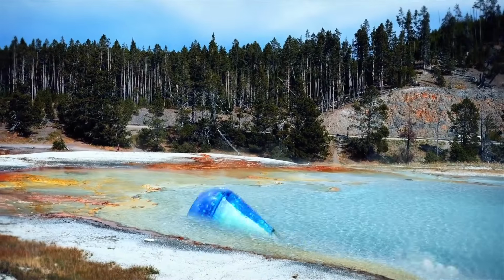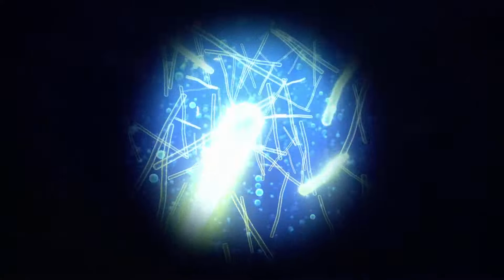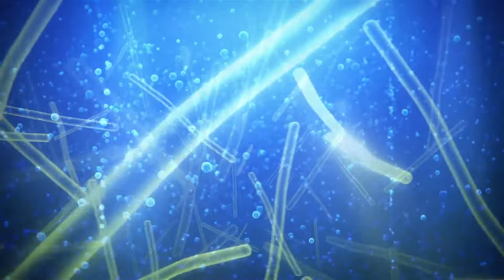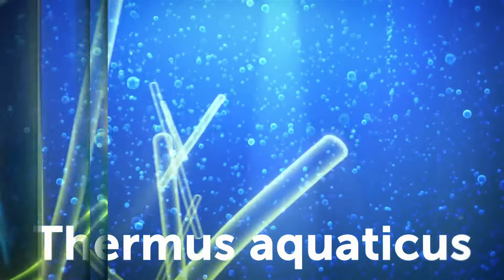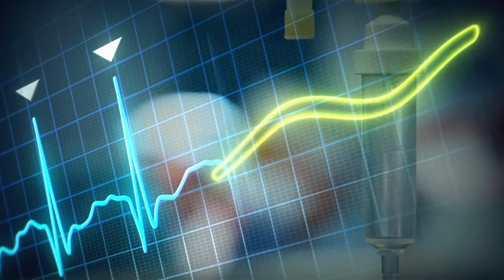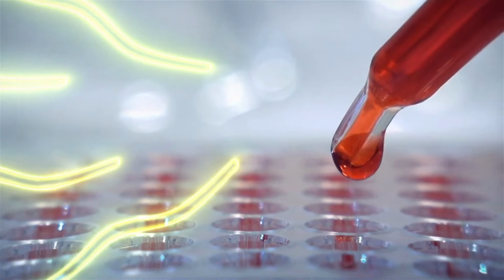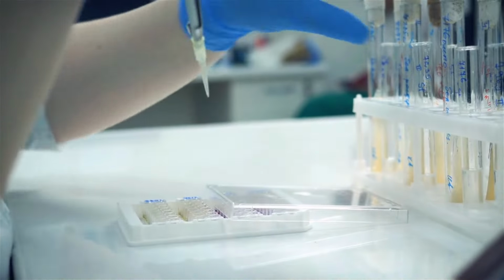Oh, as for labs, the Great Prismatic Spring may count as one. Look at these guys. Under the microscope, they look like matches. Their official Latin name is Thermus aquaticus. They live in this hot spring, and these bacteria have saved millions of people's lives. Now, if you're skeptical about what I just said, then you need to know that these bacteria help to create the basis of PCR tests widely used in today's medicine to give fast and precise diagnosis.